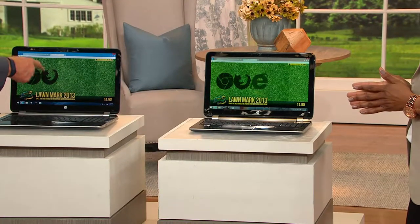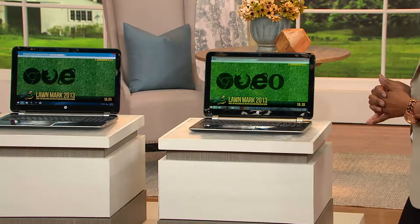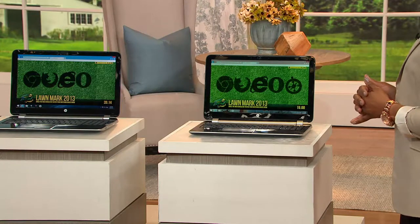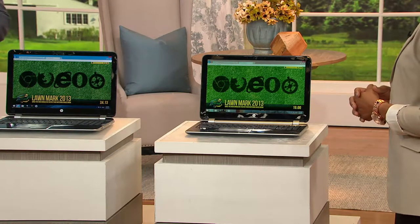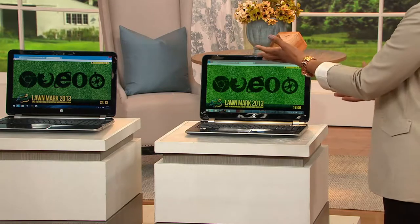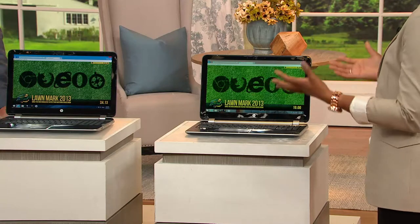So imagine this. This is the Internet virtual lawn mower. And you know what? The one on the left, candidly, is not bad. It's not bad at all. So this is not some sort of ridiculous thing, right? But it is obviously a lot slower. And if you had that laptop at home right now, you wouldn't think, oh my God, this is too slow. I can't take it. I'm waiting.